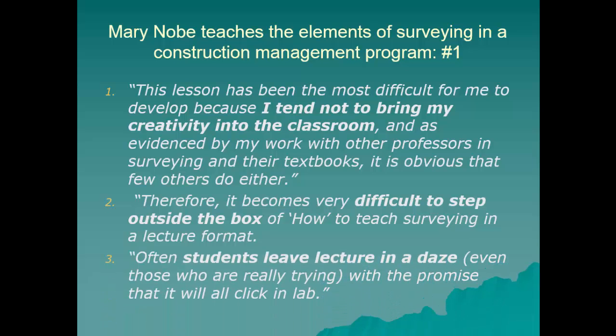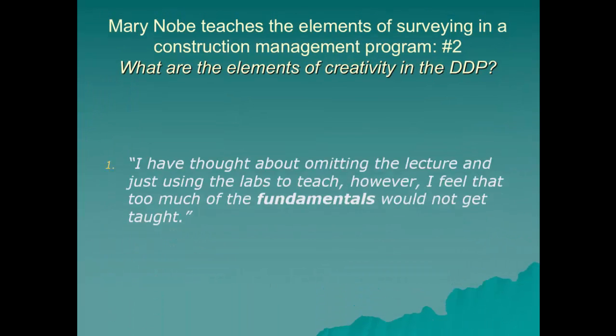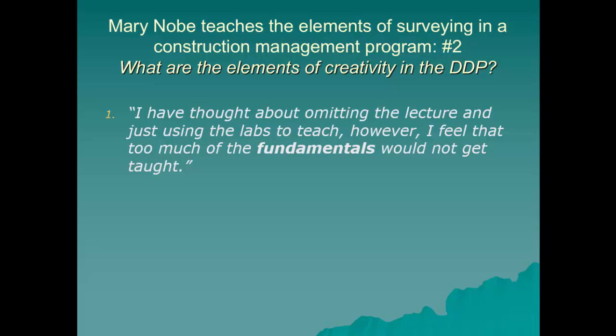She writes, often students leave lecture in a daze with the promise that it will all click in lab. Noby writes, I thought about omitting the lecture and just using the labs to teach. However, I feel that too much of the fundamentals will not get taught. You wonder in Korea if the people who did the design, if they had to really step away from the way they were taught to get into something new and different.